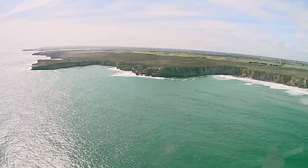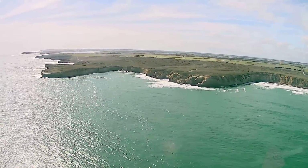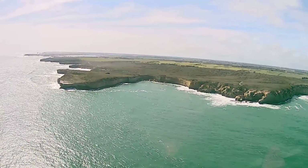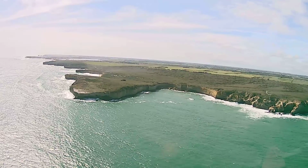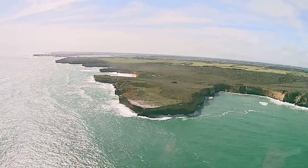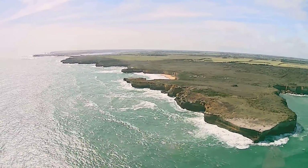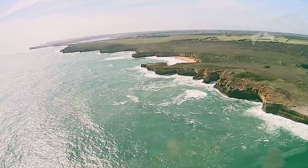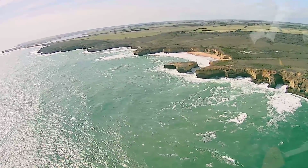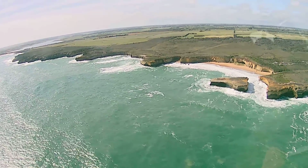Then on the first headland here, we have the arch. Beautiful archway there spanning down from the cliff onto the shelf below. And the next point here, Point Hess. And as we round the corner, just coming into view now, the London Bridge. Did in fact used to be a big double span bridge connecting to the mainland until 1990 when the second central archway there collapsed, leaving just the one remaining span we have there now.